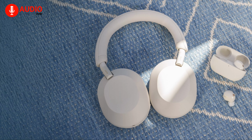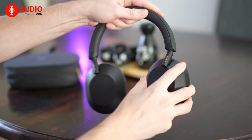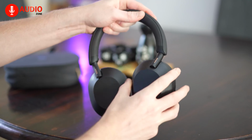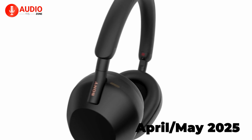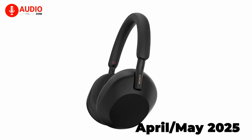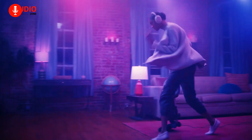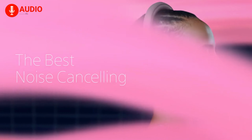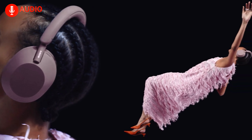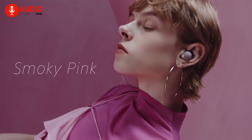For example, the WH-1000XM5 was announced 13 weeks before its FCC confidentiality expired. If Sony follows a similar timeline, that means we could see the XM6 announced between late April and early May 2025. This would line up with Sony's past release patterns, so it seems like a pretty safe bet. It's clear that Sony has taken longer than usual with this model, possibly to align the launch with their WF-1000X series earbuds, which also follow a similar refresh cycle.